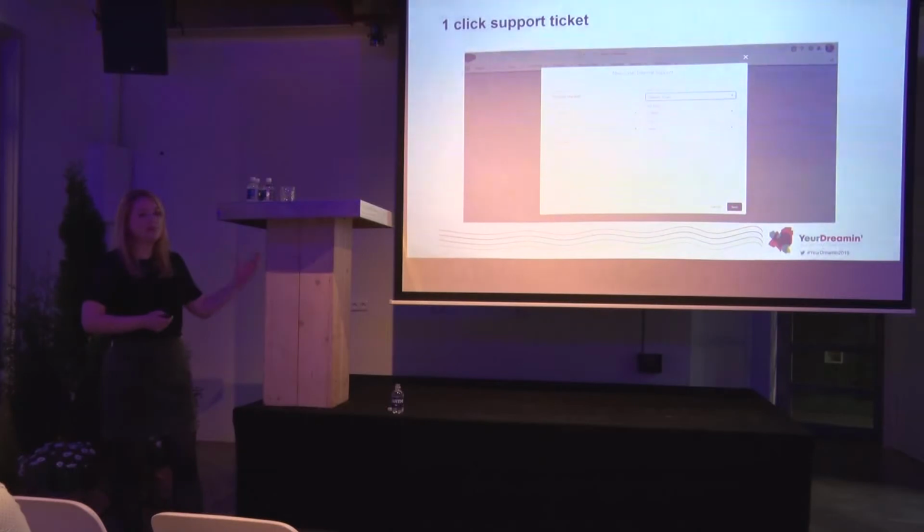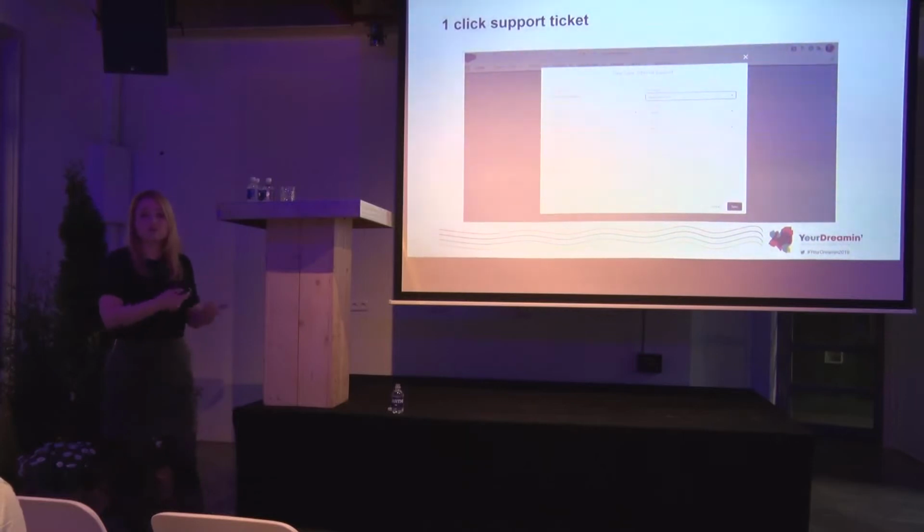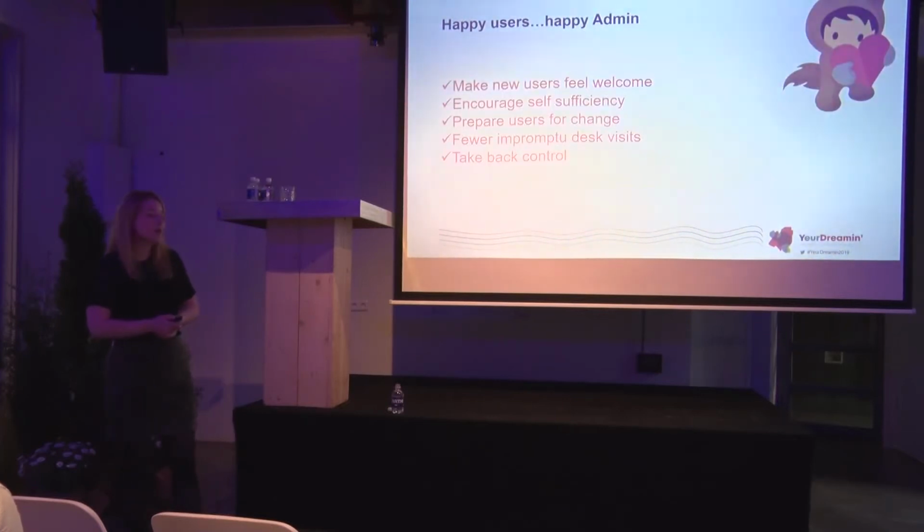And you can set default values. You can minimize the fields that are on the page so it looks easy and they're more inclined to log their request there instead of turning up at your desk, calling you, emailing you constantly. So happy users, hopefully, are happier admin.